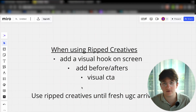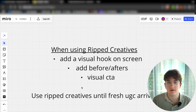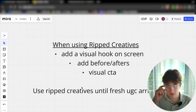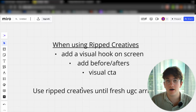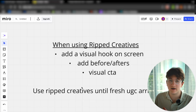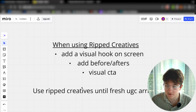For example, if you're running weight loss products, you can do a before and after slider, something like that. And finally, adding a visual CTA, for example, like buy one, get one free, stating your offer and telling them to press shop now. But you can use rip creatives until you get fresh UGC. Now, completely new content that you find or purchase that hasn't been shown on Facebook is really, really powerful. That means no one else is using it, and fresh creatives always perform the best.